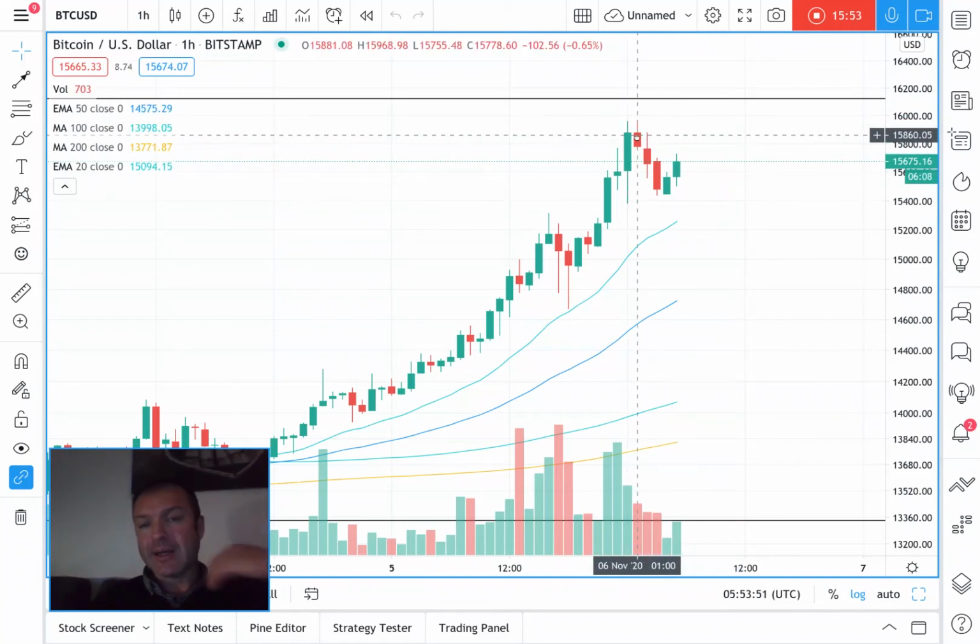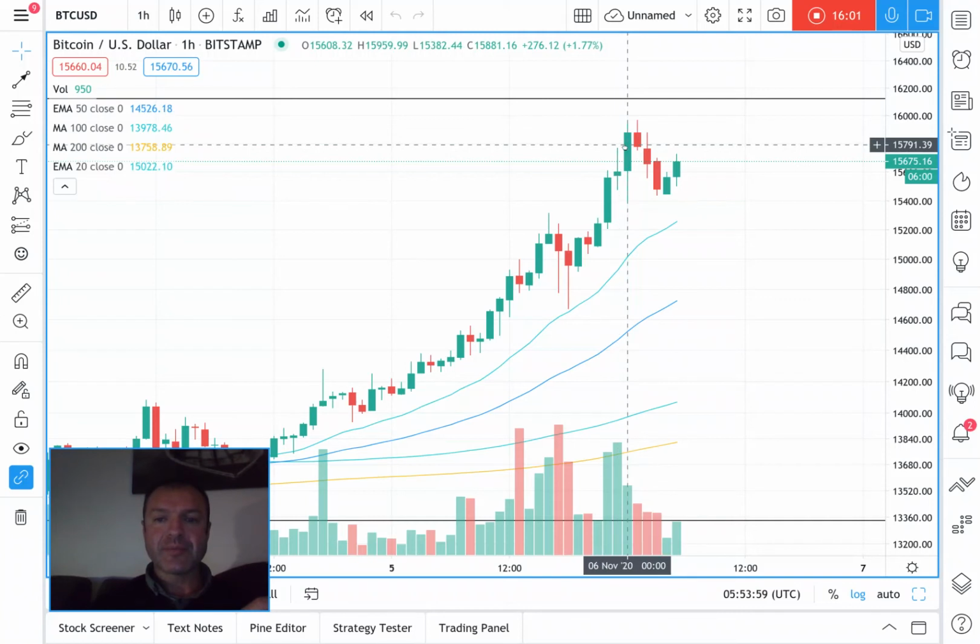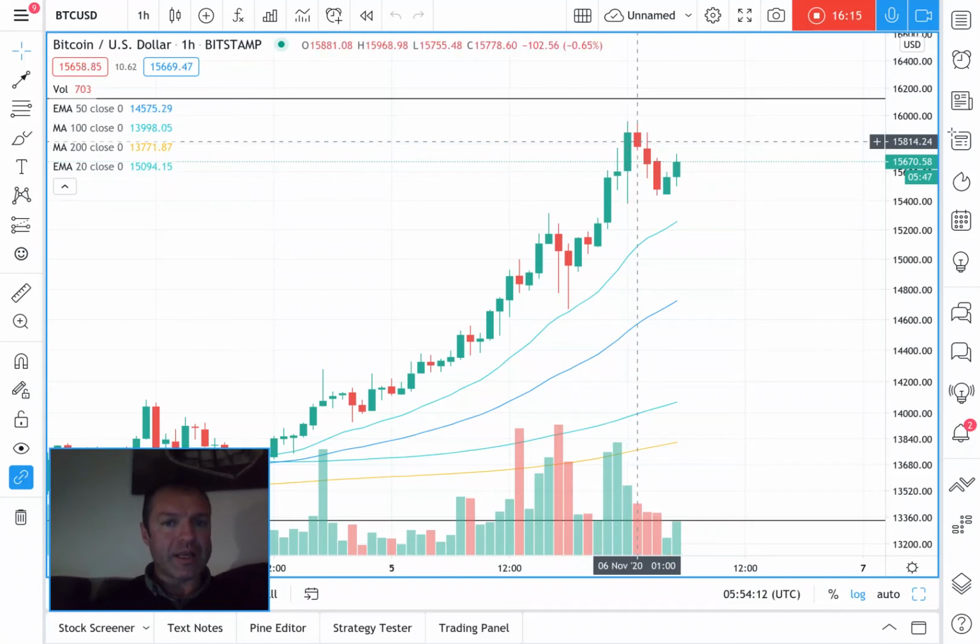From the highs we made at 1 a.m., where highs were 15,968, between 12 and 1 a.m., we got to 15,959, and then in the opening, around 1 a.m. UK time, Bitcoin made a high, the highest it's been since January. It might be since December, actually, 2017.